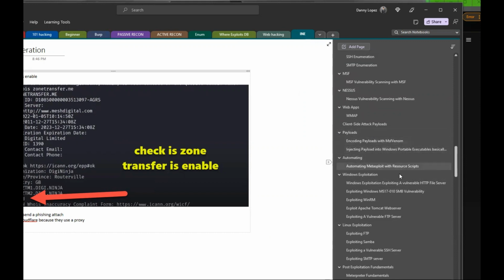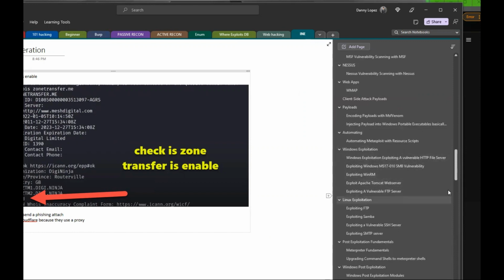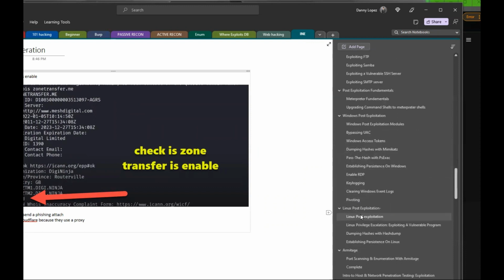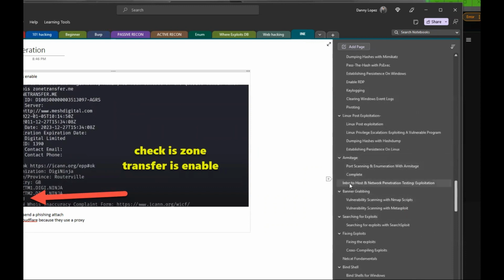You got payload. So if I'm trying to make a payload, I got my notes for that. Automation, Windows exploitation. If I have a Windows box, I'm going to go here. If I have a Linux box, I'm going to go here, right? Post exploitation. Okay, now I'm trying to escalate privileges. Install tools. I got that here. Linux post exploitation. I got that here. Armitage. I learned a little bit about that. I knew a little bit about it before, but wow, they teach you way more, right? You really become familiar with Armitage.